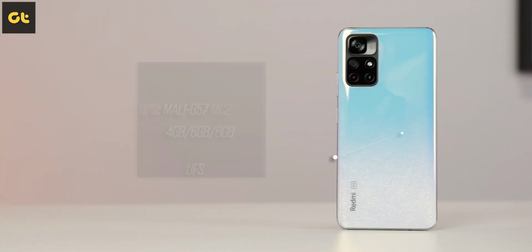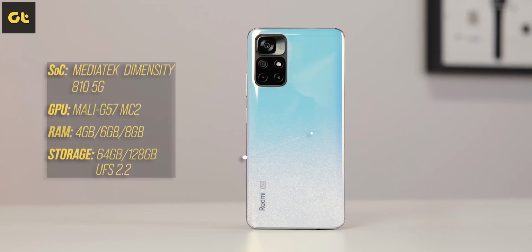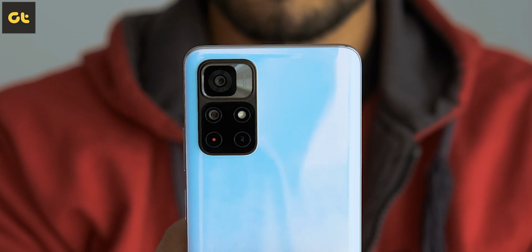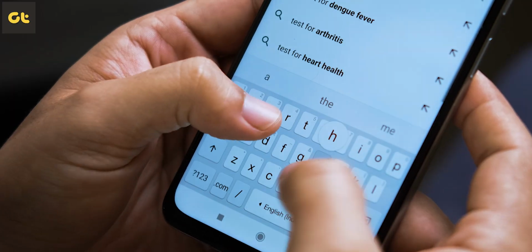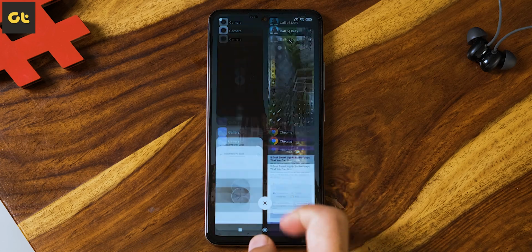Alright, so let's talk about the performance here. Now, on my 2 weeks of in-depth usage of the Redmi Note 11T, the phone has actually performed very well. I've used other MediaTek Dimensity 810 processors, but I have to say the Redmi Note 11T 5G has pretty much the best performance in terms of that specific chipset. I haven't noticed any sorts of lags or hiccups anywhere, and the phone is definitely responsive enough. As far as multitasking goes, the Note 11T handles it quite well.